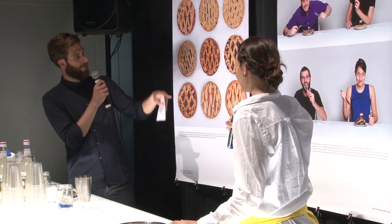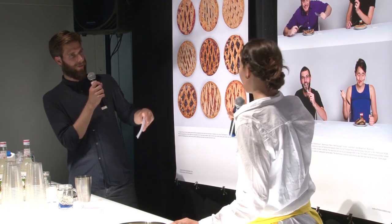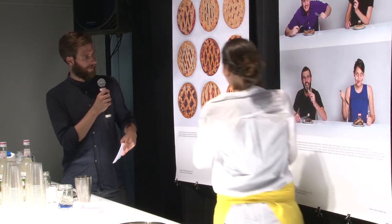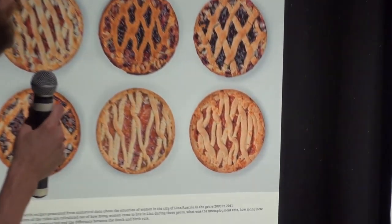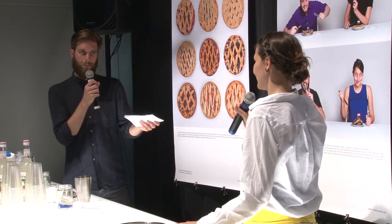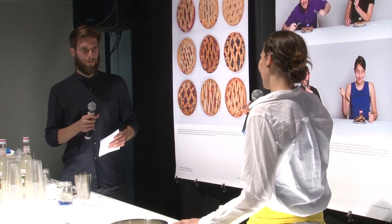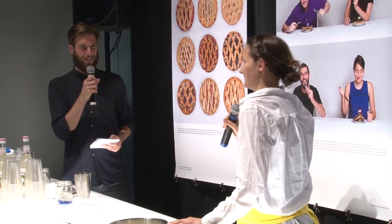Yes, and not always the ones which look good taste good. Which is the tastiest one of these? When we did the tastification with people, it turned out that the last years, 2010 and 11, are the most delicious ones. And why is that? Because of which balance and ingredients? I think it was the unemployment. But I think it's more the combination of the entire... High unemployment is good for your cakes. It turns out. Okay. Well, at least there's something positive to say for unemployment.